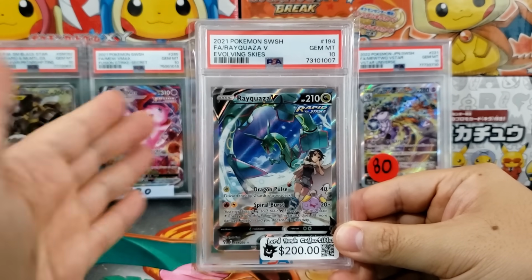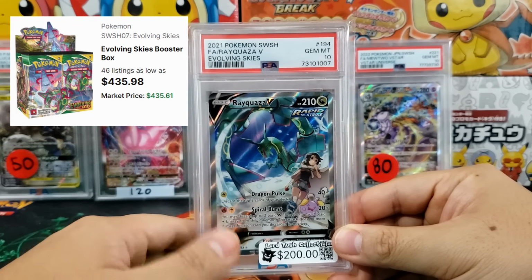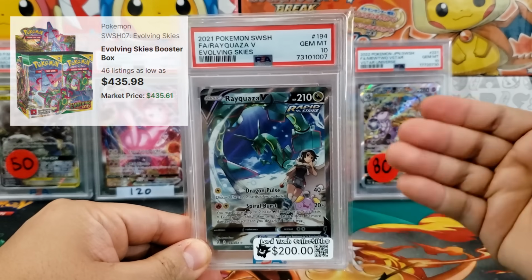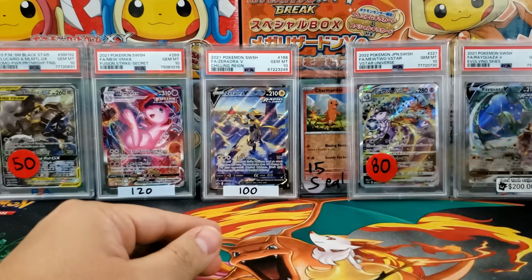I might not get a single alt art card from my Evolving Skies booster box, or is it Evolving Cries? One of these booster boxes is going for what, $400, $500 nowadays, and I was able to pick up this card in a PSA 10 for $180. Absolutely underrated. Great, gorgeous looking card.